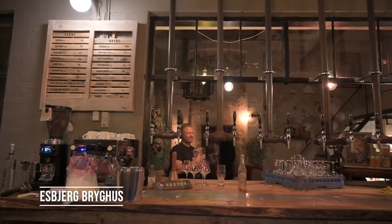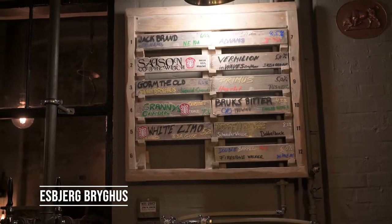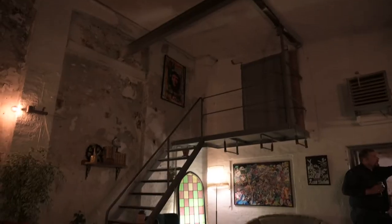But then afterwards we went to the Esbjerg brewery. If you're in town, it's definitely worth a visit because the vibe was so cool. If you like beers, or if you like coffee cocktails, or G&T, which is what I had, you're golden.